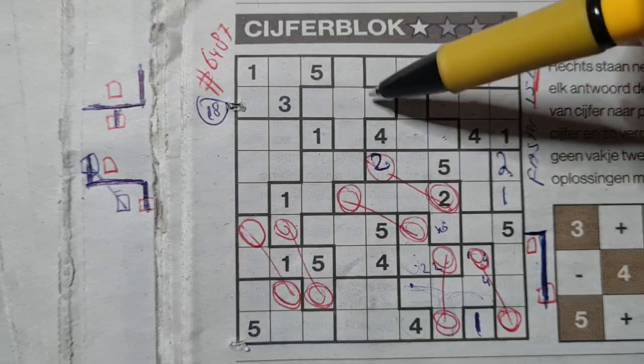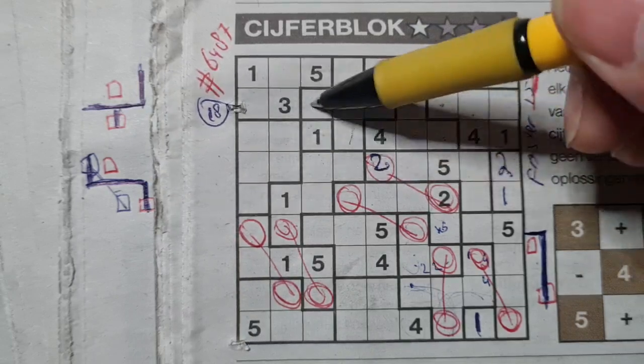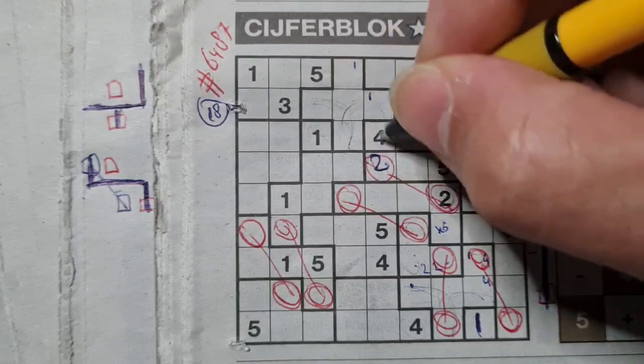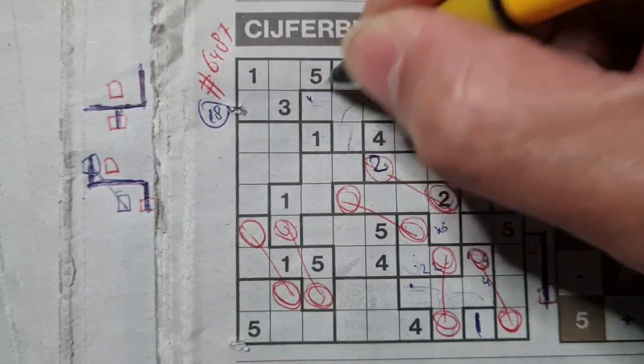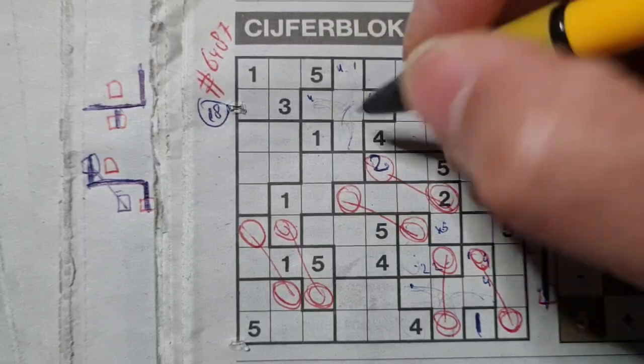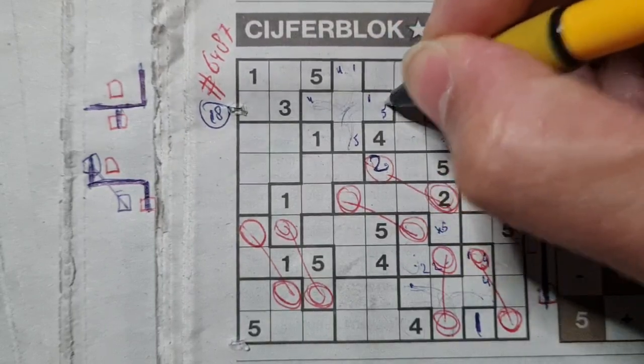How about the one here? These three boxes surround the one, can be a one, so the one could be here, could be there. These three boxes surround the four, can be four, so the four could be here, could be there. These three boxes surround the five, can be a five, so the five could be here, could be there.